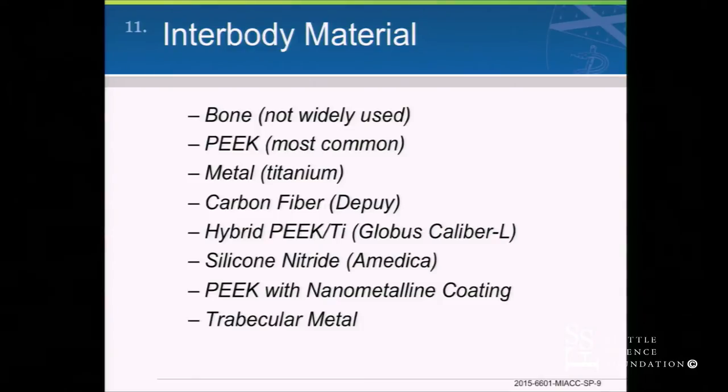The silicon nitride is really cool. Amedica is a small company, I think, out of Utah. It looks like a carbon fiber. It looks like a static black carbon fiber cage, but there's no artifact on imaging, and it supposedly integrates like a metal. So I keep an eye out for that. I think that's going to be something that we're going to hear more about.